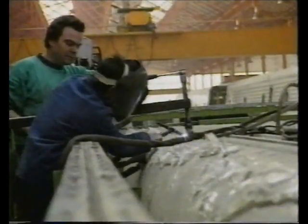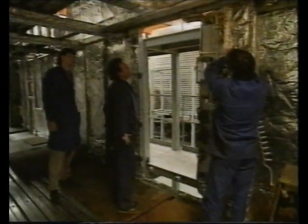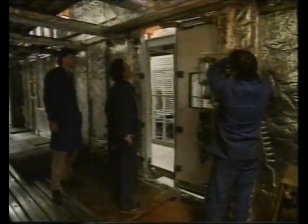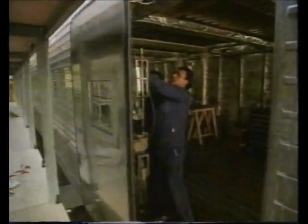The initial order was for 108 wagons of each type. The double-deck wagons carry 5 vehicles on each deck. The wagons are made of stainless steel and are air-conditioned. They were designed to give the maximum protection against fire. The fireproof doors which divide each wagon are capable of resisting a fire for up to 30 minutes.